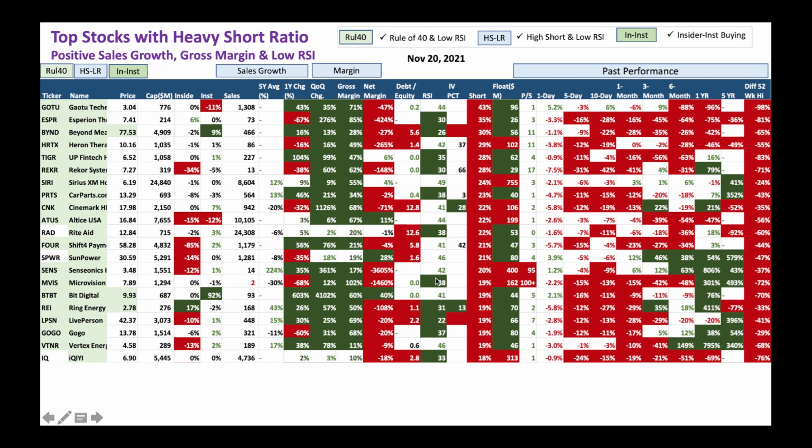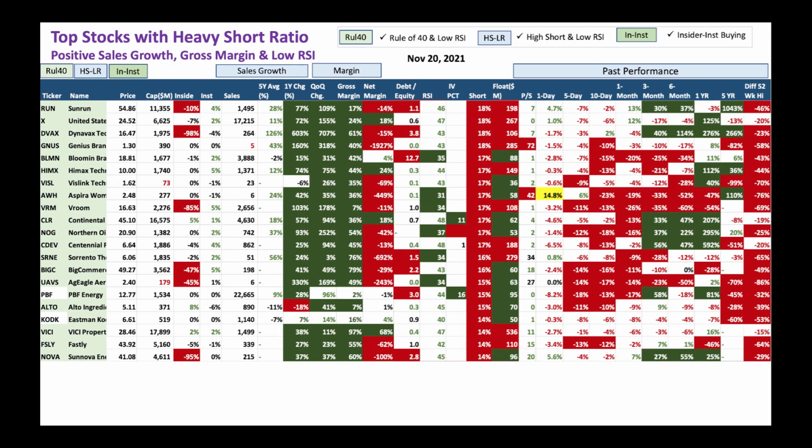So in general, I love these names because they got nice sales growth and gross margin and low RSI, and that tells you the stock has dropped off at these levels. You could safely buy these names. These are the growth names with the nice top line growth here. And then we look at a few more names.